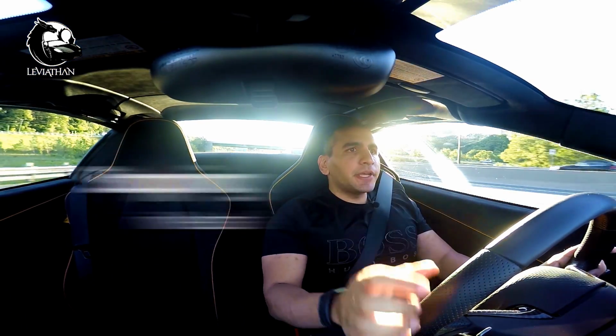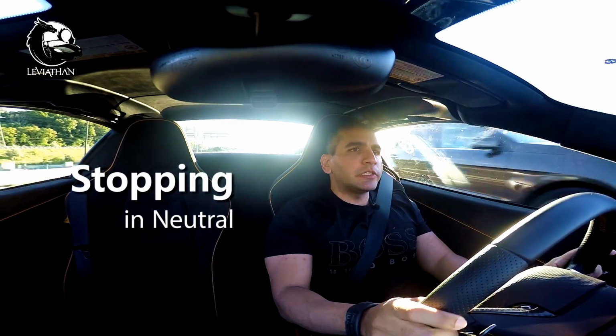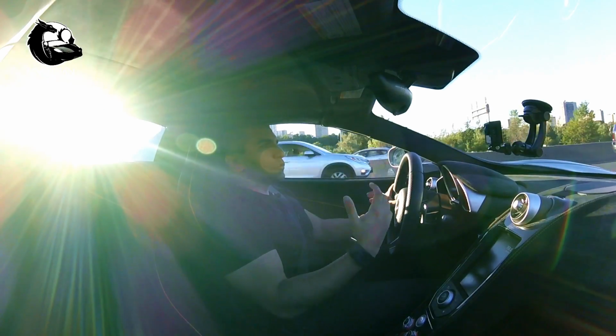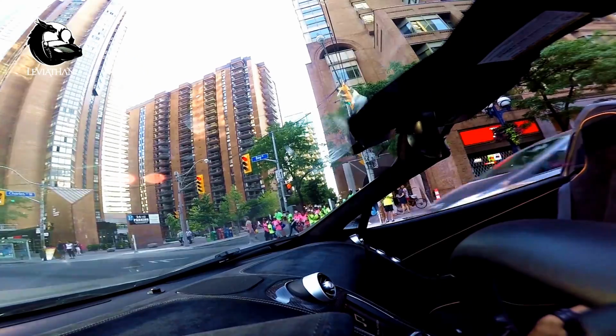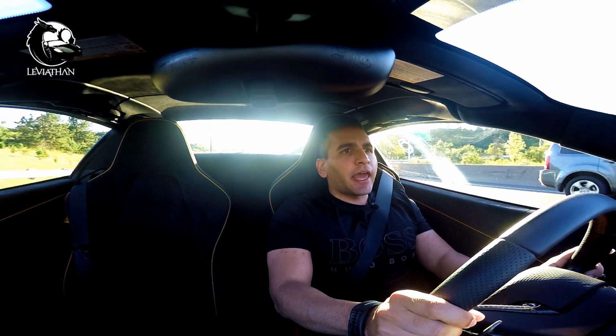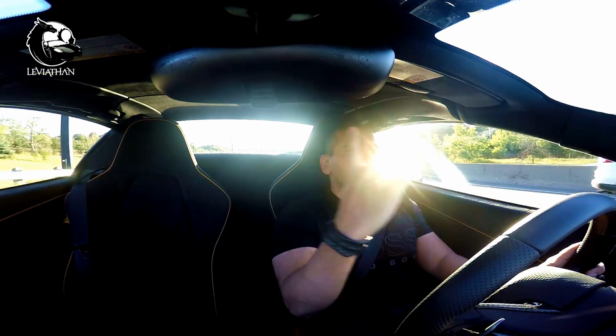Number 3, stopping in neutral. So I've noticed that a lot of supercar drivers, each time they approach a stoplight, switch into neutral. I don't know, either to take pictures, see who's watching, or rev for people. But this is more of a safety-related mistake, because the second you're distracted, you're no longer paying attention to all of the hazards around you.